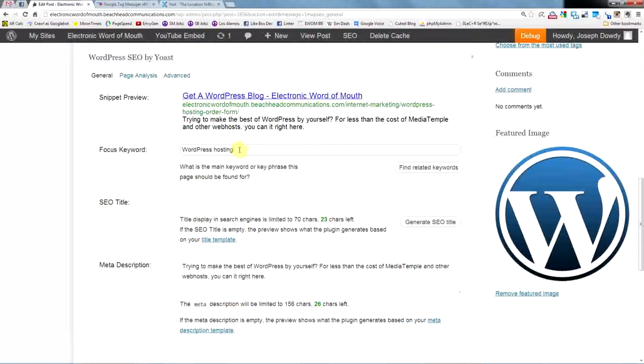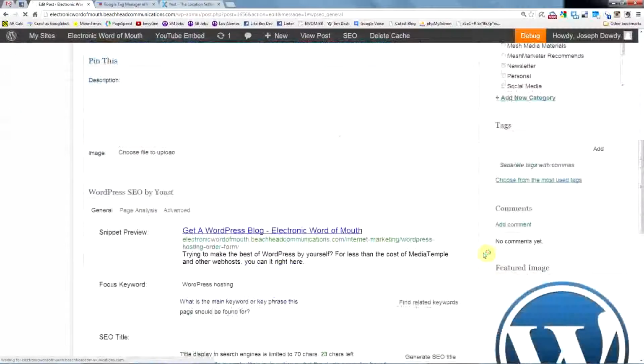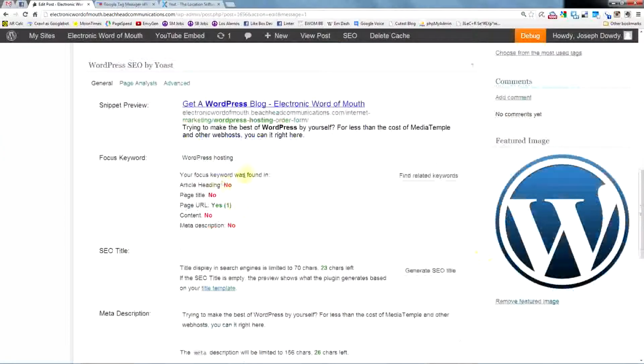might be more useful. So after having typed in this particular keyword, now what's going to happen is that this will allow me to start building. I'm going to click update. It'll allow me to start building a really well optimized site. So I'm going to show you how that works. Now that I've saved that, it's going to tell me where my keyword was found.